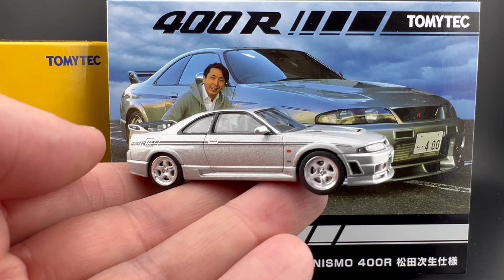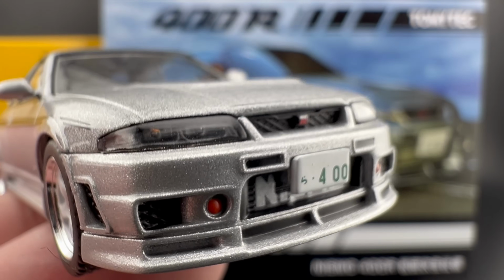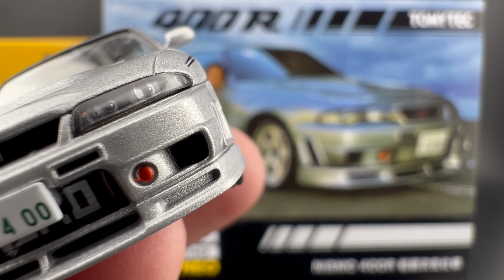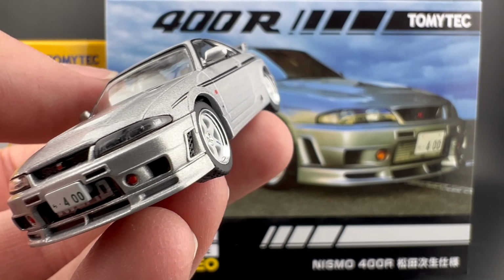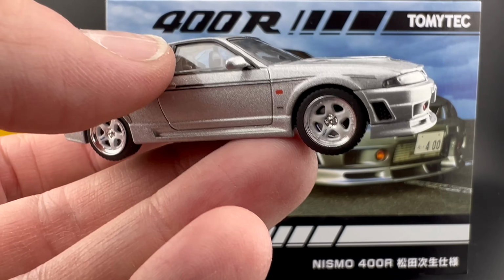I'll show it to you right now and put it on the turntable. I'll show you the license just to start. But before I put it on the turntable, I want to draw some attention to these headlights. Notice the way the headlight's been detailed on a 1/64 scale car. It's pretty incredible. Now I can put it on the turntable.